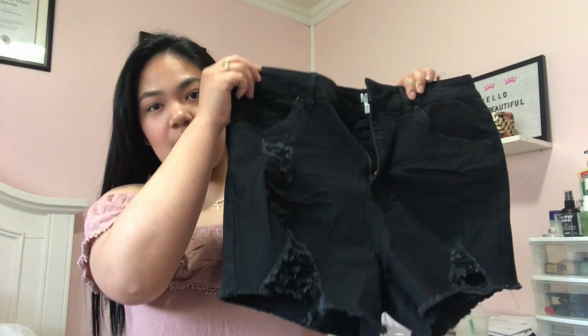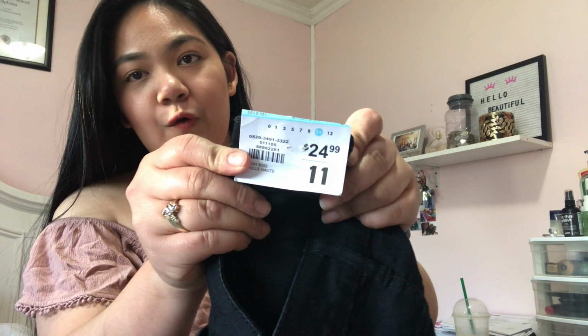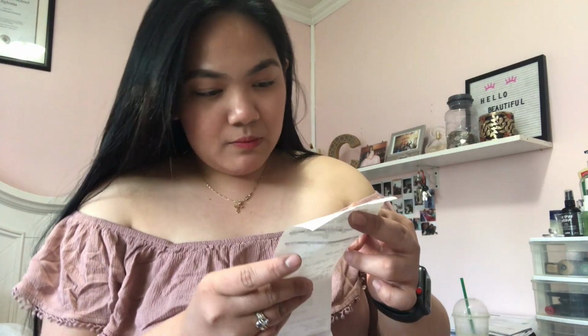So guys, we're back home. Papakita ko sa inyo yung mga nakuha ko. So, I got this short. This is from Urban Planet. From $24.99, it's only, I think, $11.24.